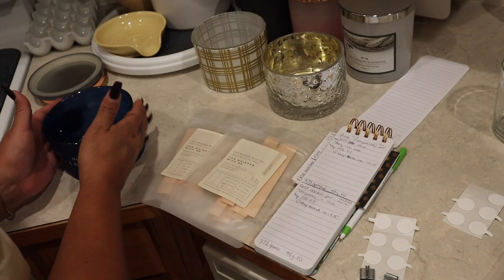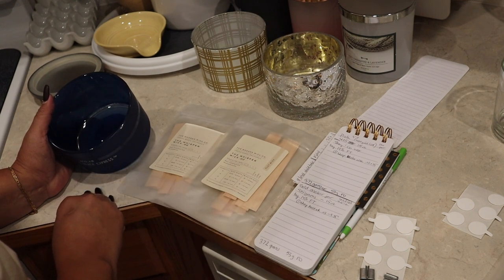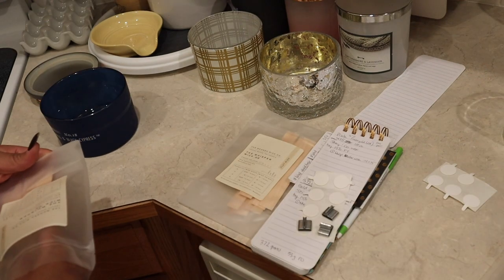So for the blue one, I am gonna just do two. Actually now three, because I'm using the Whisper ones and they're not very thick and they're not a booster, so they don't let off a lot of heat. The Whisper Wick 2 is a little bit lighter than the threes.